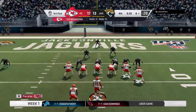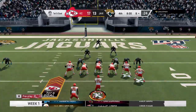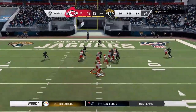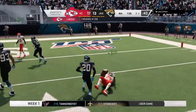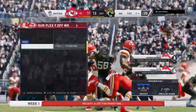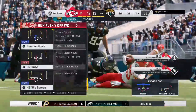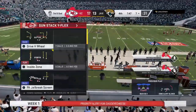So 1st and goal, 6 points here would go a long way toward wrapping this one up. Now McCoy. And he will maneuver his way down to about the 7. Only a yard that time, 2nd and goal. Defensively, pretty good start there with their backs against the wall. That's a win for the stop troops right there.